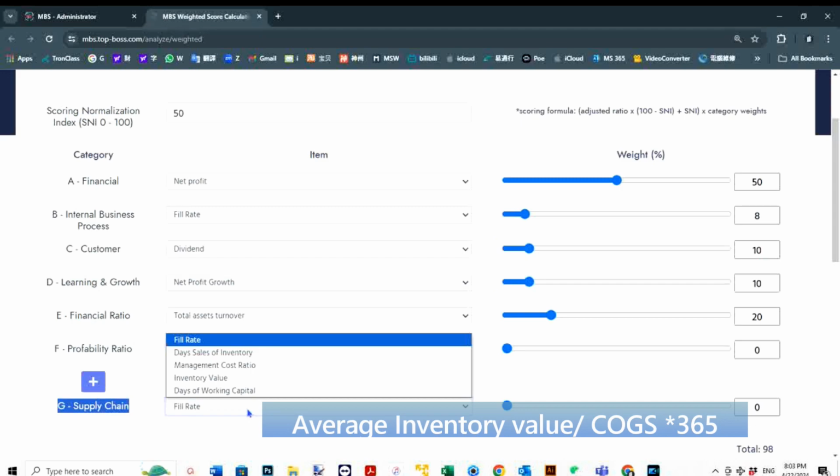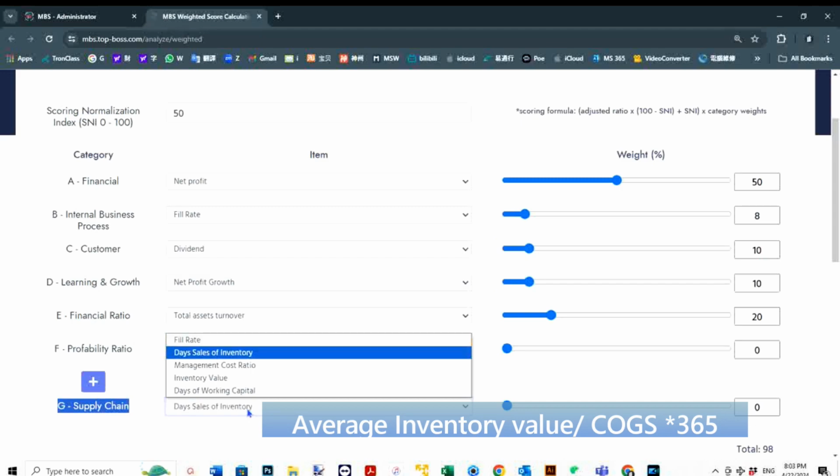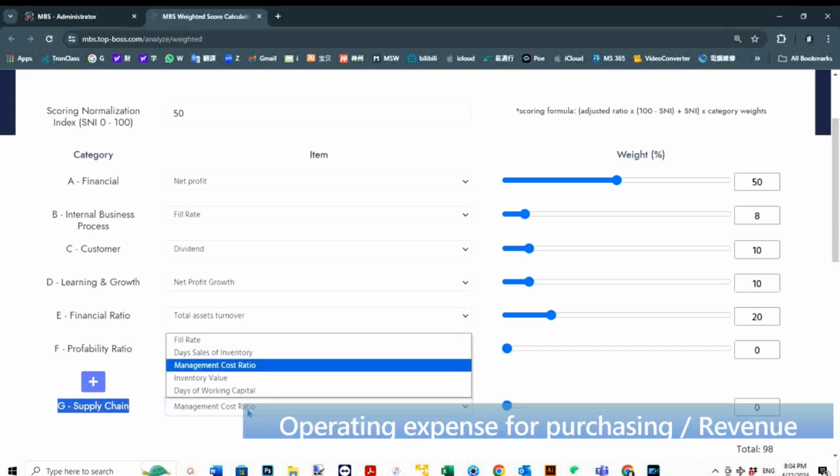Days sales of inventory. It evaluates the average inventory value relative to cost of goods sold, COGS, multiplied by 365. The final calculation takes the average throughout the total number of rounds. Supply chain management cost ratio. It represents the operating expenses associated with purchasing, warehousing, production, and transportation relative to revenue. The final calculation takes the average throughout the total number of rounds.